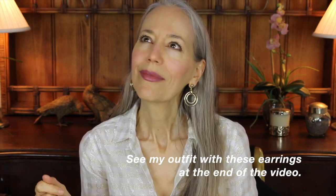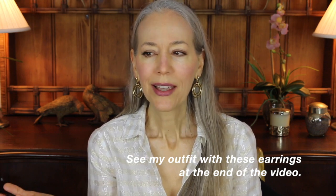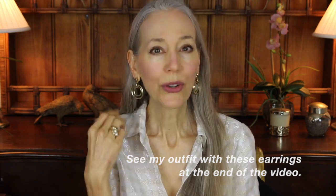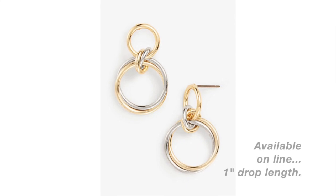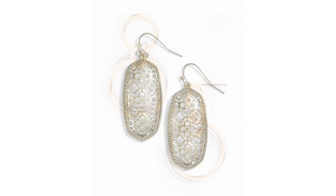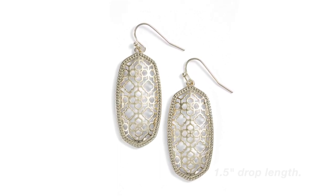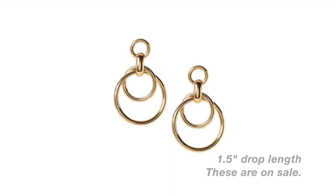leather jacket, black leather jacket, or sweater, or a black cashmere sweater, black turtleneck. So these could go casual or dressy. And I just think they make any outfit more interesting and more fun. Definitely very feminine. Whether you're doing gold or silver, doesn't matter.